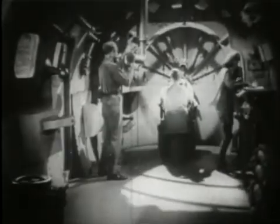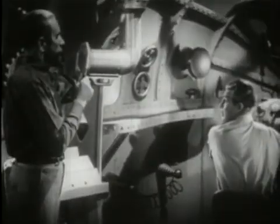Captain, sensors are picking up a highly unusual life form. What are the coordinates, Foster? Well, Captain, according to the data, it's located right outside the ship. Outside the ship? I better take a look myself. Here, take the controls. Yes, sir. Take a look.